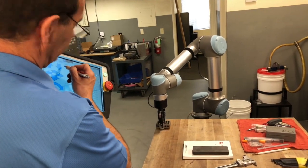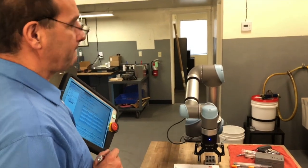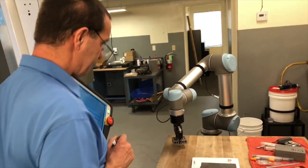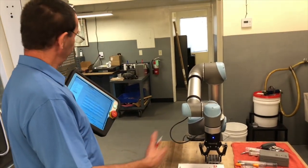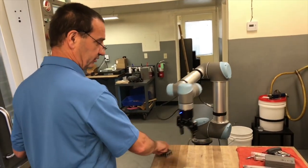Set this point, let's say right about there. So in 5 minutes, you basically create an operation from picking it up, moving it over, and putting it down, over and over. The robot has no ego. Turn the lights off, turn the AC off, go to the beach.